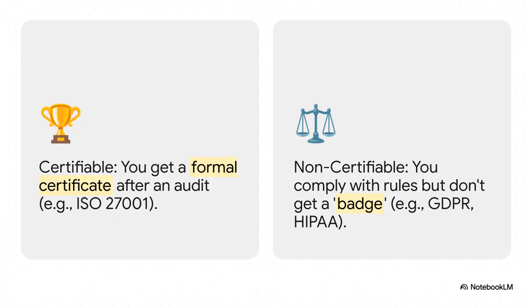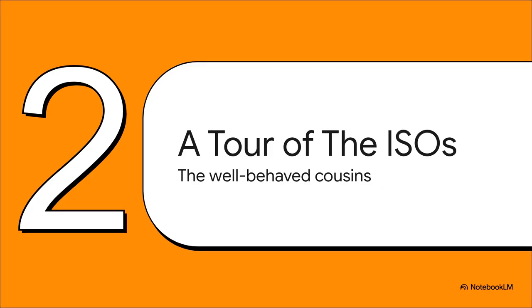Now, this is super important to get your head around. There are basically two kinds of frameworks out there. On one hand, you've got the certifiable ones. You do the audit, you pass, you get a formal certificate, a shiny badge for your website. But then you've got the non-certifiable ones, like GDPR or HIPAA. There's no badge to get, you just have to follow the rules, or face some pretty hefty consequences. Getting this distinction is like step one. It's crucial.